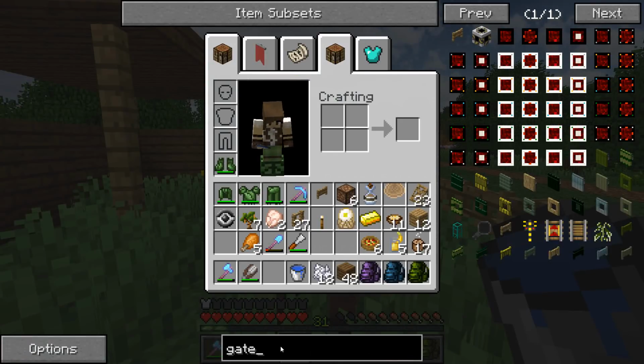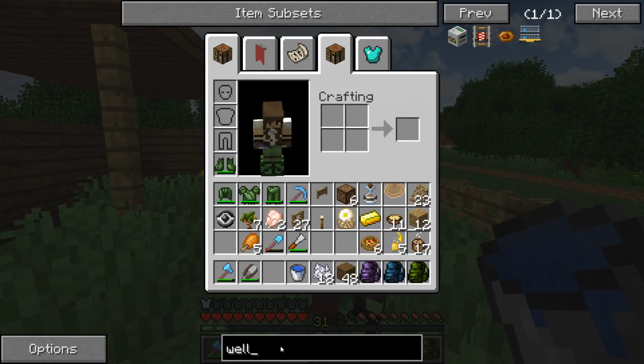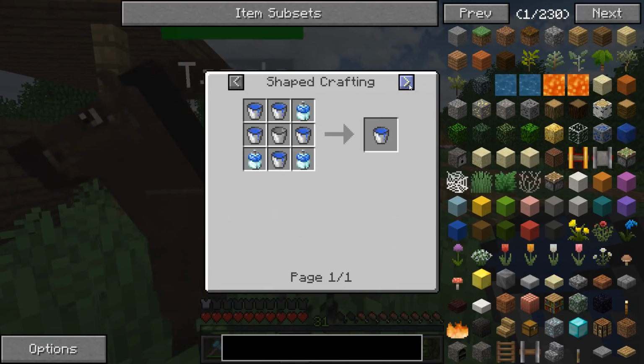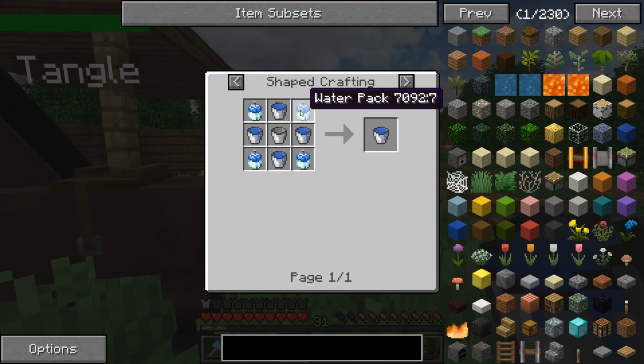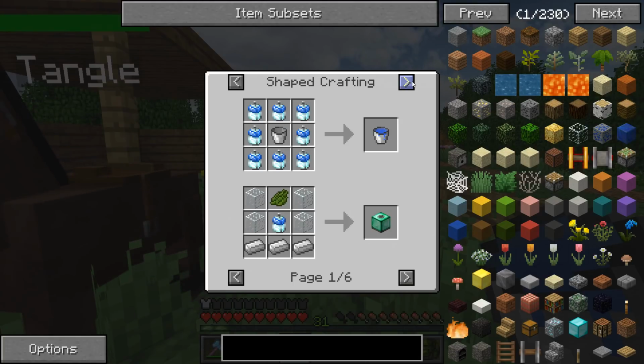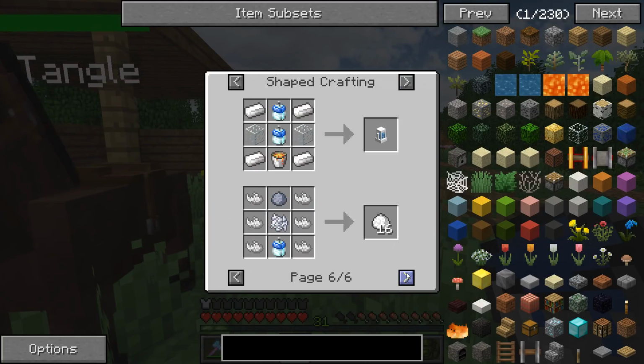All right, let's see. Do I have a well or something I could make for you, my friend? There's a well. What can I do? I'm pretty sure you can use a water bucket and create, if I remember correctly, I'm pretty sure that you can use a water bucket.